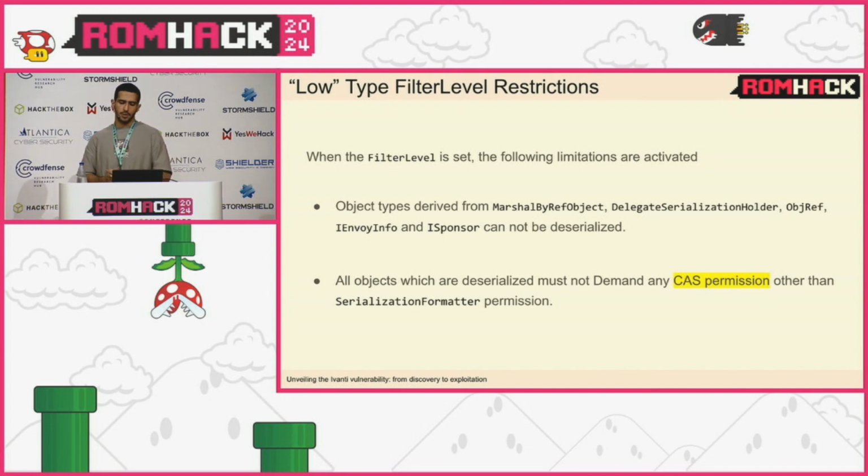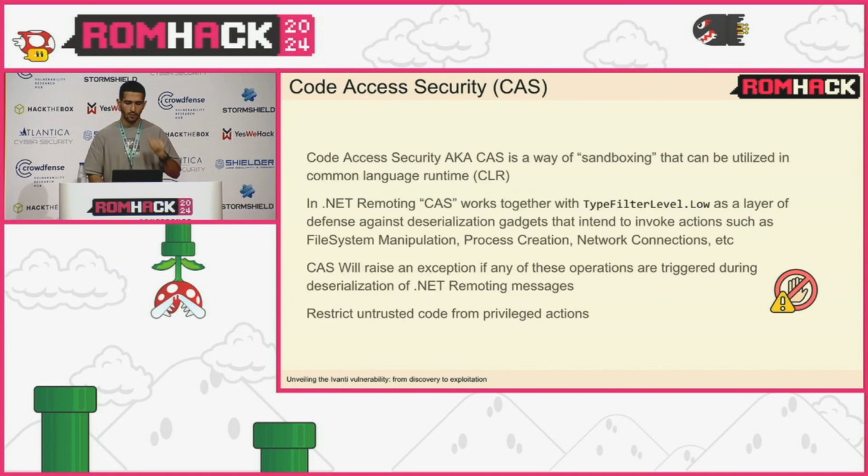Objects which are deserialized must not demand any CAS permission other than SerializationFormatter. What is CAS? Well, if you're an old school developer, you should remember that we had something called, and we do still have it, code access security. It's not specific to .NET. You can utilize it anywhere in the Windows environment, but it's mostly used in .NET.